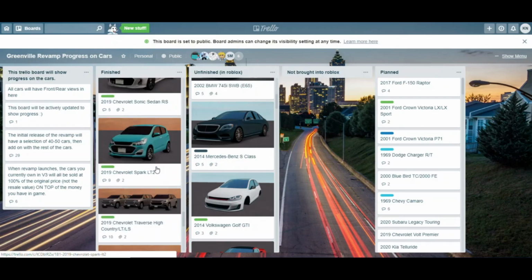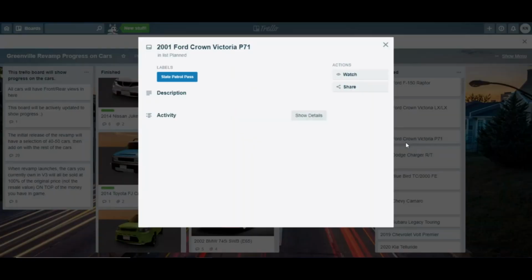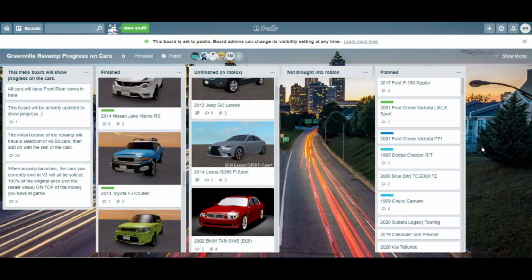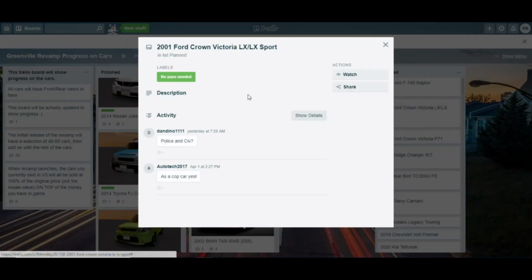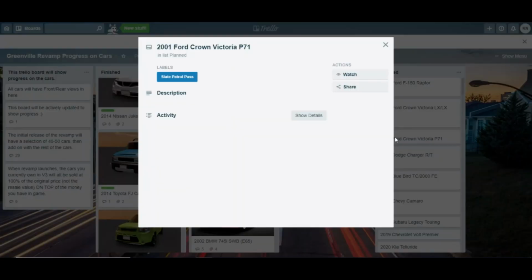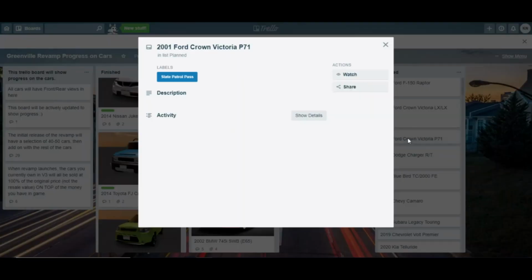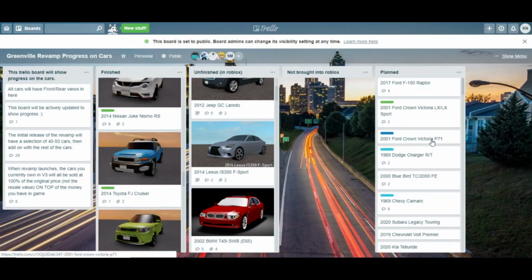So let's go over to Trello. I'm just going to go over different Trello. Here it is, the PT71. Here is an Alex Sport model. There are no pictures for them. I was right. So basically, if you guys want the 2001 Ford Capri PT71, you need to have the State Patrol pass. Heads up.